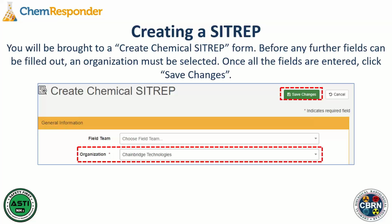You'll be brought to a page that says Create Chemical SITREP Form. Before any of your other fields can be filled out, you need to select an organization at the top. So you'll first select the organization you're creating the SITREP under, and then you'll be able to fill out your remaining fields.